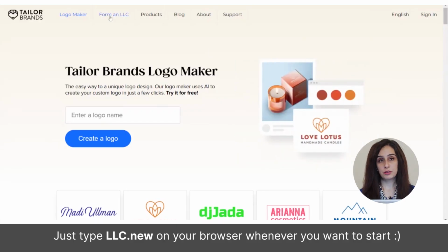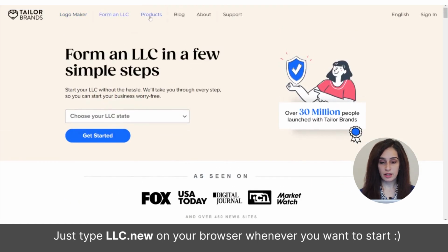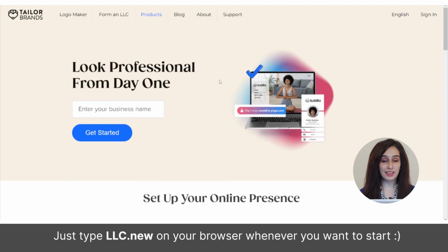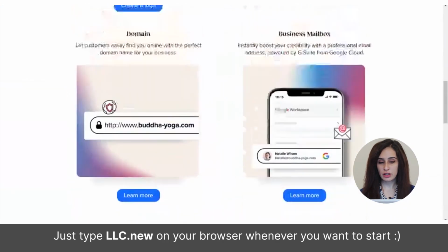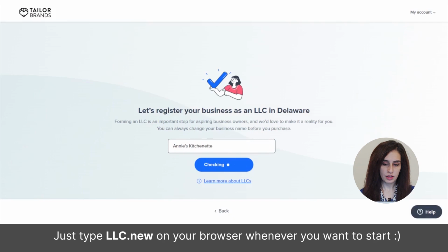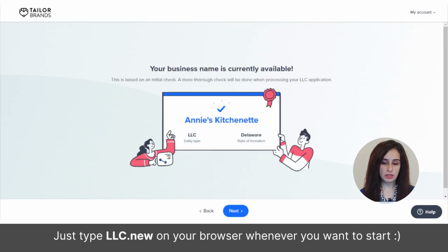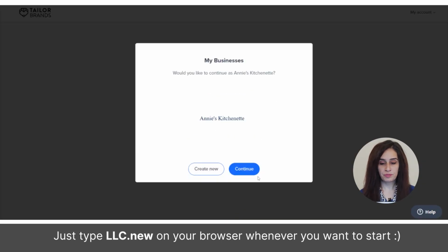So this is the website for TailorBrands. And as you can see on the website, there's an option to set up your LLC, and you can also design a logo, merch, and the website itself for your brand in case you need one and haven't really gotten around to getting it. I'm going to go into form an LLC. Now choose the state that you're setting up your LLC in. Add your business name. You can check for the name availability here, which will save you a lot of time. Or alternatively, you can choose the method that I told you earlier by going to the business entity name search.